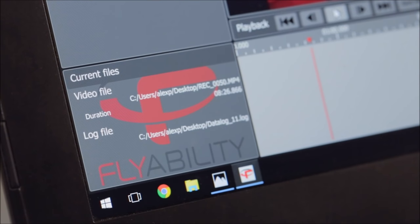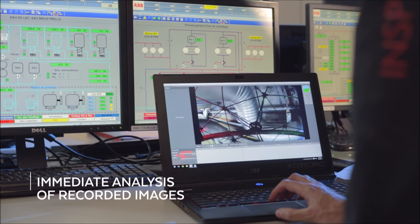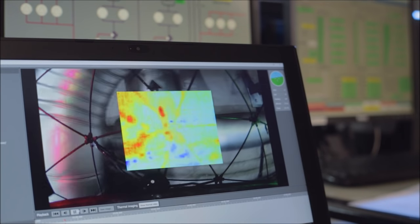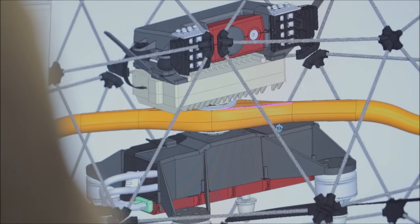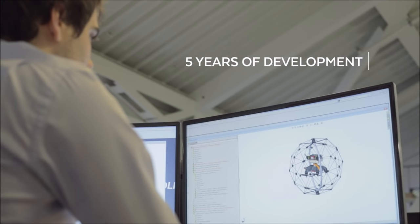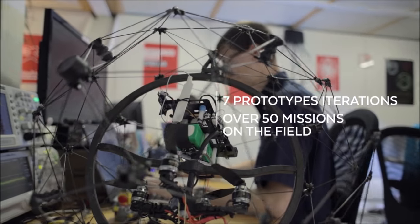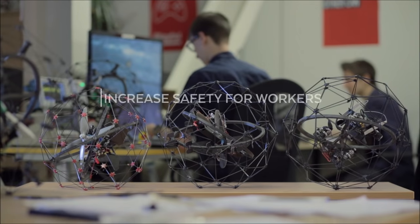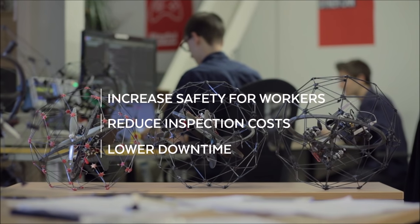Stored on an SD card onboard Elios, the data from the flight can be immediately reviewed and analyzed by your team and exported to include in your reports. At Flyability's offices in Switzerland, our team has been developing this patented device for the last 5 years, designing 7 prototype iterations, improved through extensive work on the field with industrial customers. Elios increases workers' safety, reduces inspection costs, and helps reduce downtime.